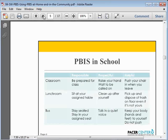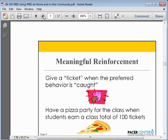If you look at this slide, and this isn't going into a lot of detail, it's just for purposes of giving an example, some examples of how PBIS would look in a school. Each school is deciding what those big rules are. So what does that look like in the classroom to be responsible, respectful, and helpful? Lunchroom and the bus. So it gives you an idea. If you have a child in a school that has PBIS, you would probably see posters around, instead of seeing no running, no hitting, stated in a positive way. These are just some school examples.